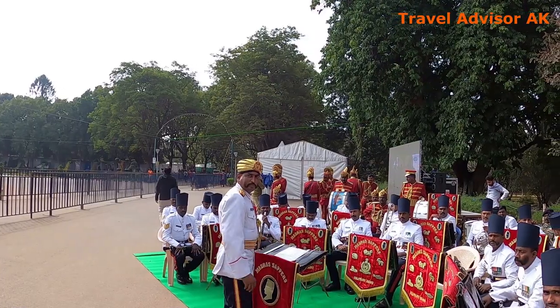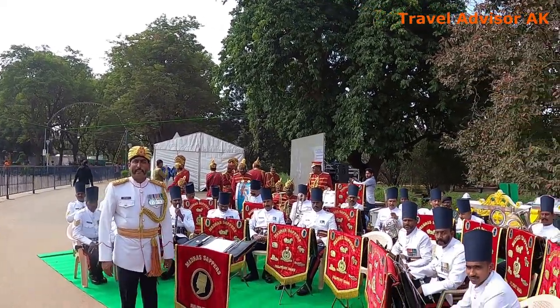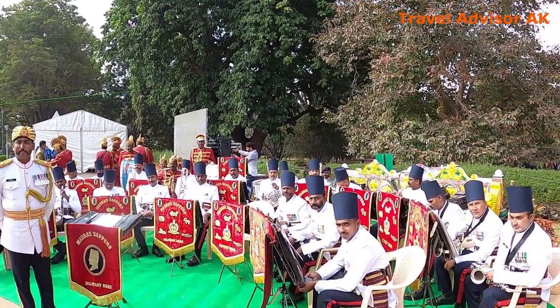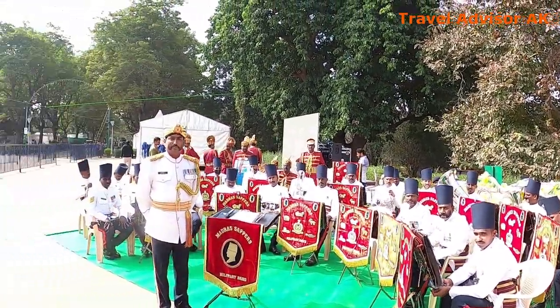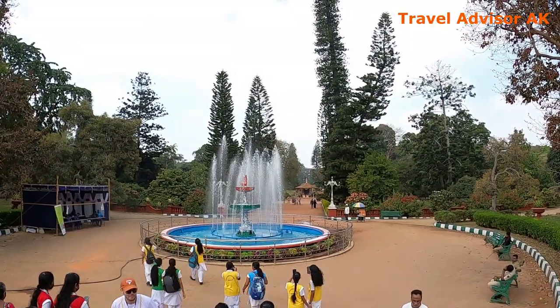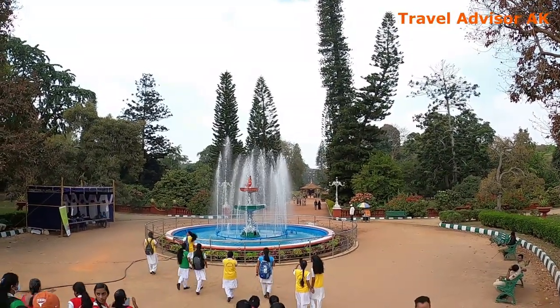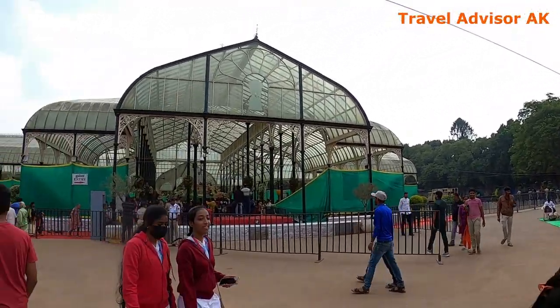As I moved forward, here was a band. They were rehearsing for 26 January. This was very close to the flower show. They were rehearsing for 26 January, where they're going to be playing the band. The fountain looked really good just in front of where the flower show is.